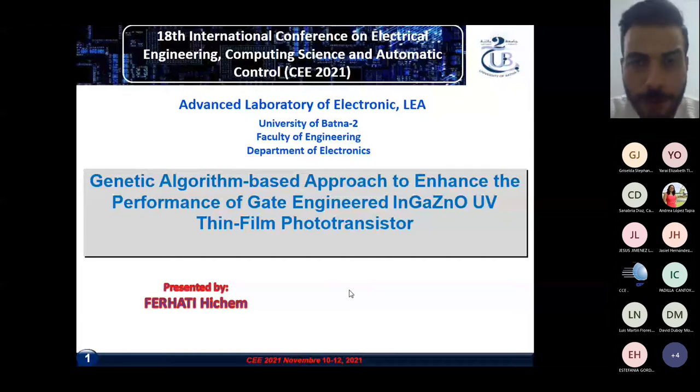So the presentation outline is described as follows. First we begin with an introduction describing the importance of thin film technology. Secondly, we describe the device structure and the modeling methodology. And the results and discussion are provided in the third section. And finally, we conclude with some remarks and future perspectives.